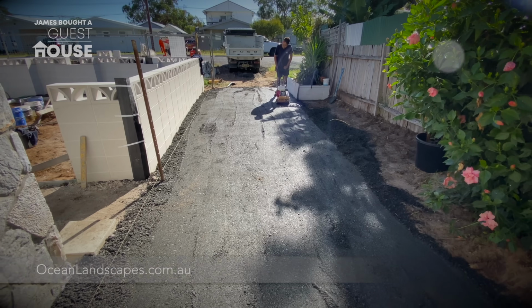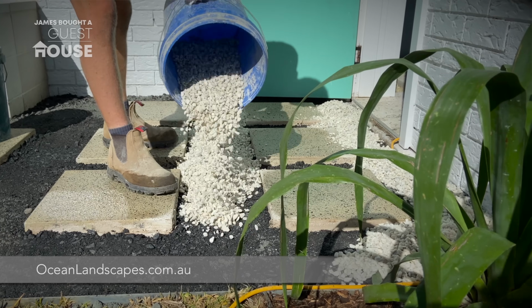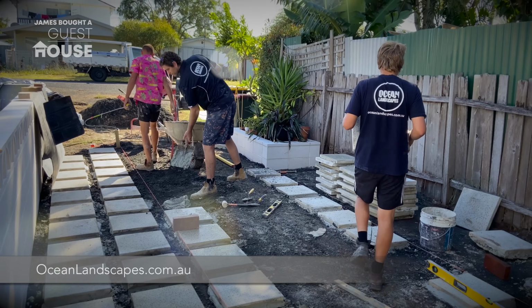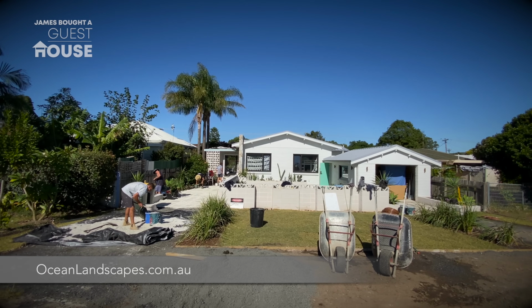But for our guest house, well, the aim is to actually rent this out as soon as we can. So we had to deal with the landscaping as soon as we could as well. After completing such a great job on our main house renovation, I knew that getting the team back from Ocean Landscapes was the right choice to help me realise the look that I was after.